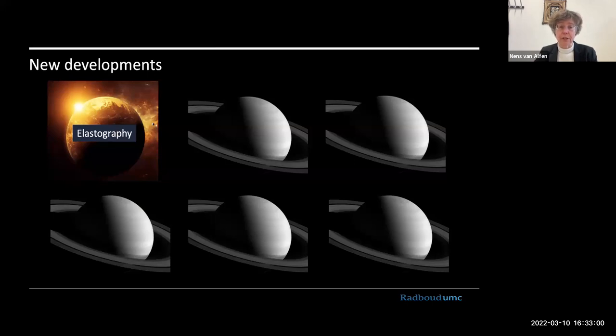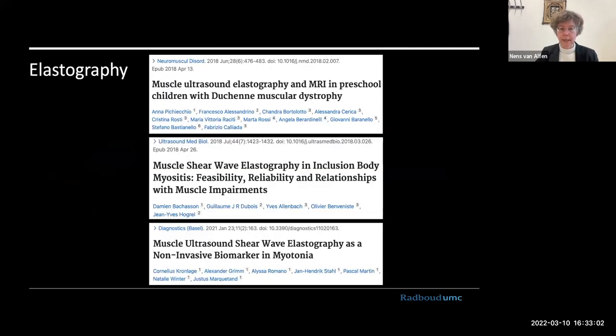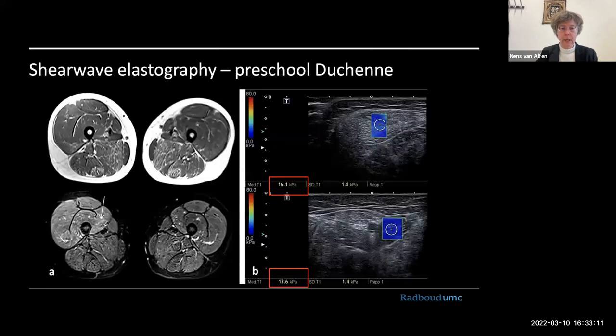Now, another new development is elastography. So looking at how compressive or stiff the muscle tissue is. And it's been mostly looked at in Duchenne's, but also myositis and myotonia. And this is a protocol that they did in preschool Duchenne boys. You can see the comparative MRI image on the left. You can see that the ultrasound grayscale image is already abnormal. So the top image there is too bright. So just by eyeballing it, you see that this must be a patient and not a healthy kid.